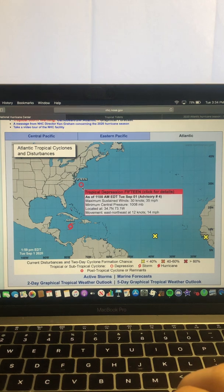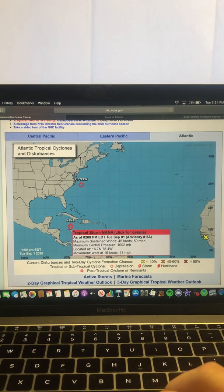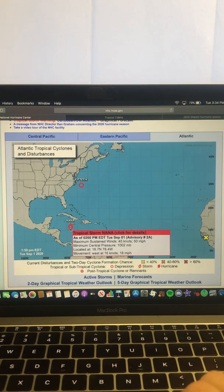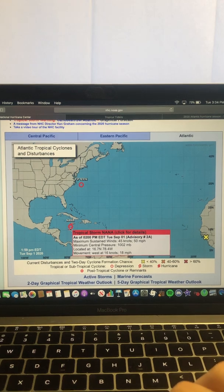So we have Tropical Depression 15, and Tropical Storm Nana, which just formed a few hours ago, officially at the 11 a.m. advisory. It was a potential tropical cyclone for probably about 3 hours, and then it officially became named. It has sustained winds right now of 50 miles per hour, pressure is down to 1,002 millibars as of the new 2 p.m. advisory, and it's moving directly west at 18 miles per hour.